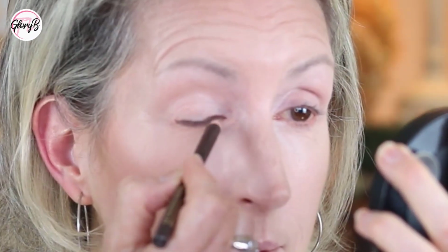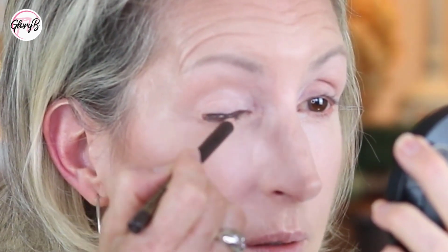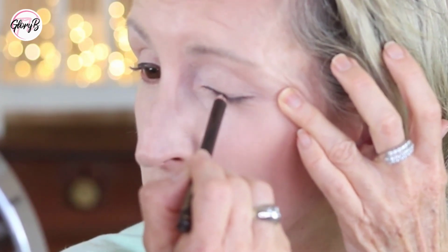Now I'm ready for eyeliner. I'm using the Lancome Kohl Pencil in Black Coffee, which is a very dark brown. And I have to use a 10X mirror for this these days. I love the Lancome Kohl. But I do need two hands to pull out that little end and get as close to the lash line as possible. I'm using a 5X mirror over here.